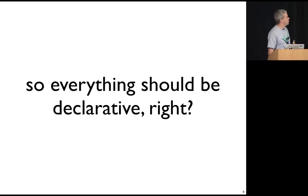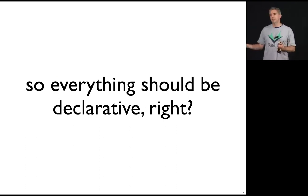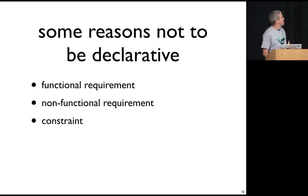So everything should be declarative. Everybody should just reach out and give your inner state monad a hug and just forget about ever doing anything that's stateful, those reference types in Clojure, stuff like that. You don't need that. Well, there are clearly reasons not to be declarative.